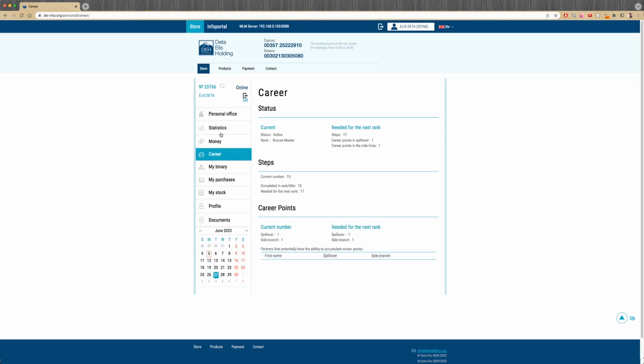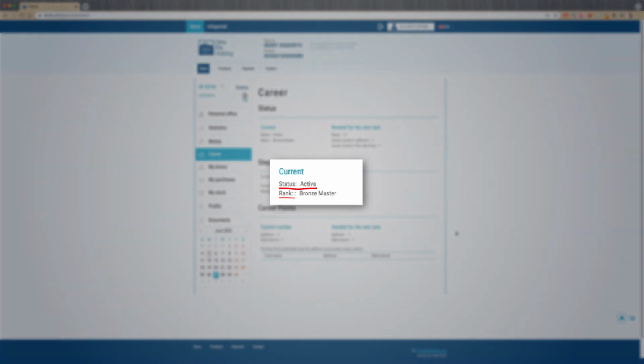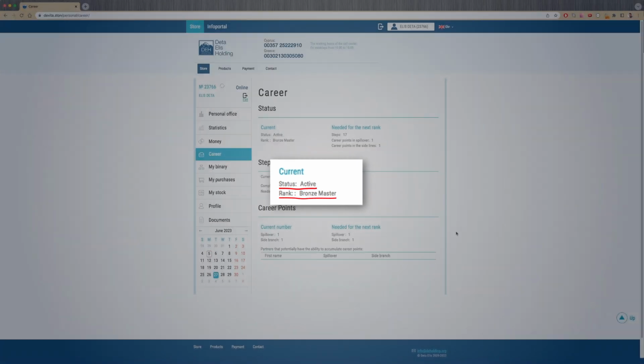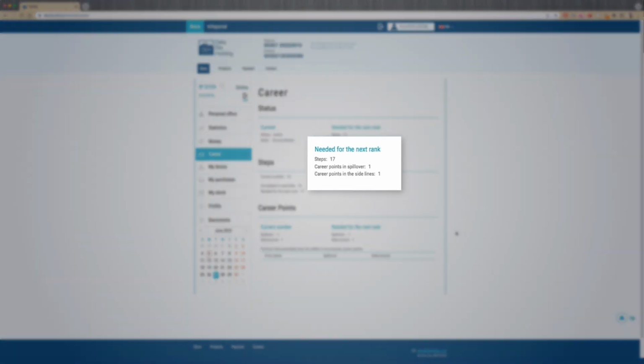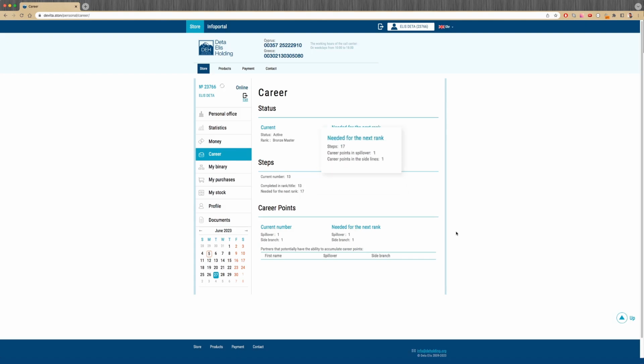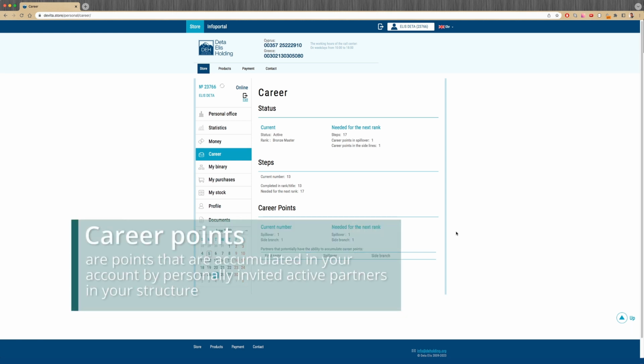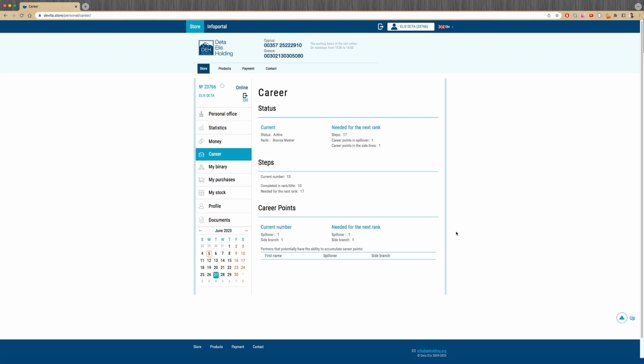This section displays information about your rank, steps, and career points. In the status subsection, you can see your current account status and your rank. To the right of this data, you can see the number of steps and career points to move up to the next rank. Career points are the points that are accumulated in your account by personally invited active partners in your structure who move up the career ladder at Deta-Elis by gaining new ranks or qualifications.